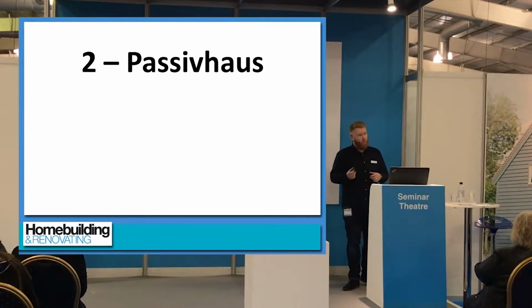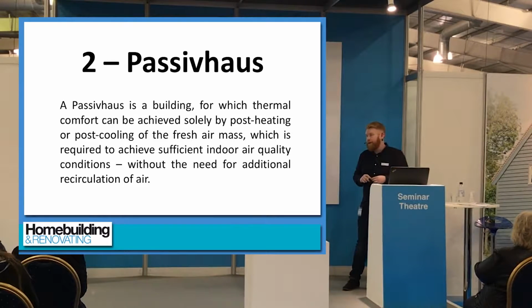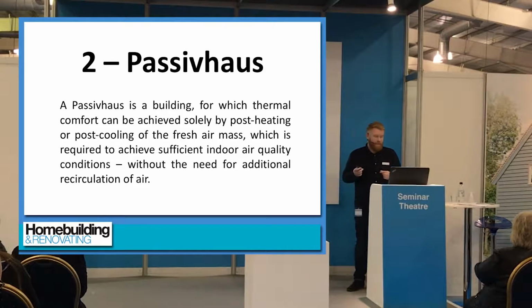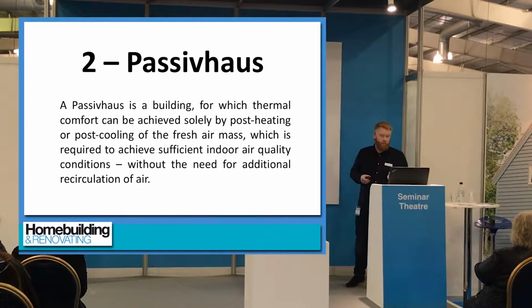The other main one that a lot more will have heard of is the Passivhaus. You'll most likely have seen it on Grand Designs. Passivhaus, it's a principle. It's not a design style, it's a set of guides and a principle. And the whole point of it is that you have no traditional method of heating. The only method of heating that you could have was a post-heating element in the mechanical ventilation heat recovery that would actually add a little bit of heat into the building.